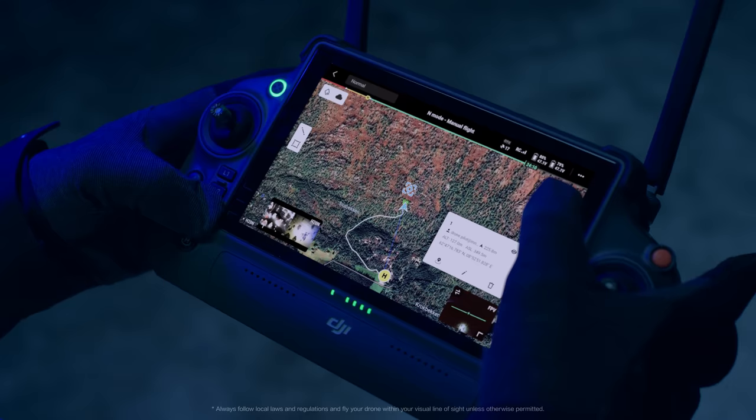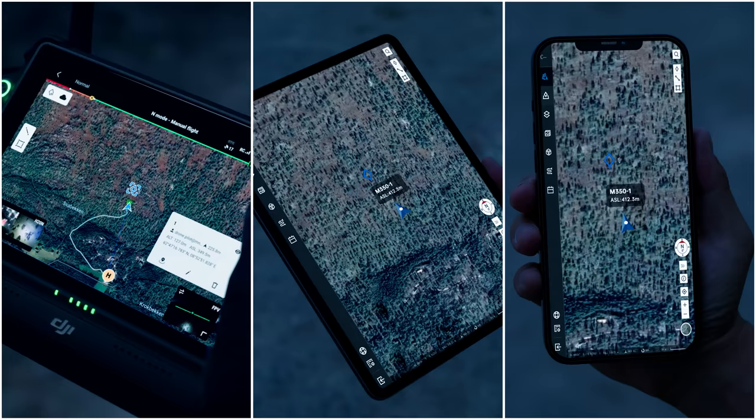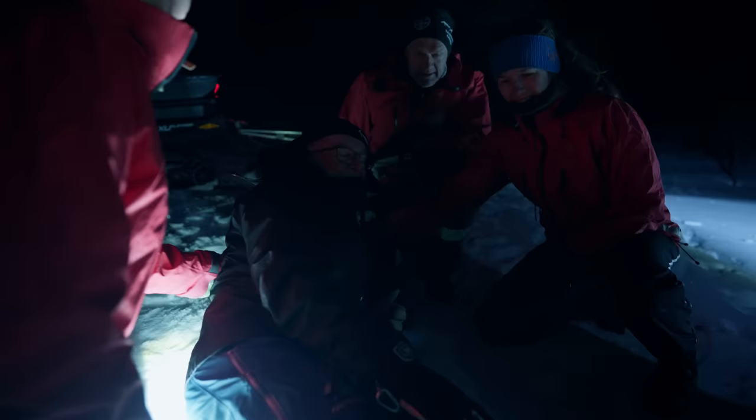Communicate with your team effectively through DJI Flight Hub 2 by drawing pinpoints, lines, and surfaces. You can quickly share information with other platforms, creating synergy from the ground to the cloud.